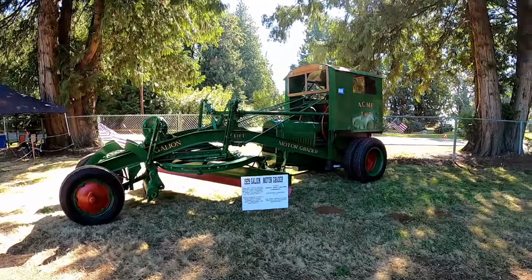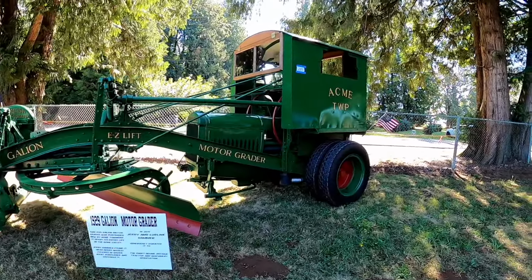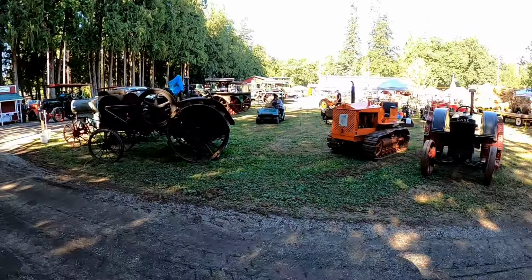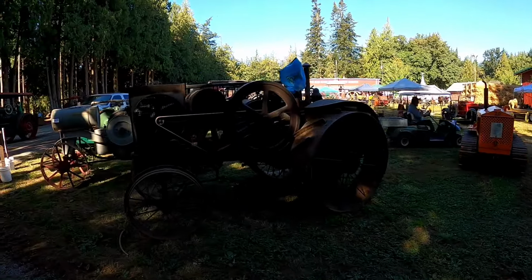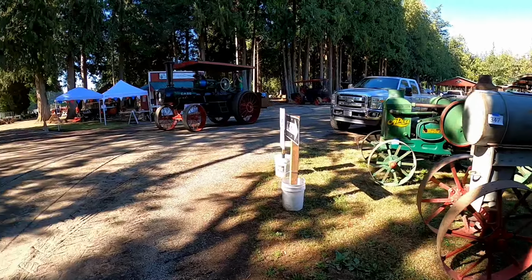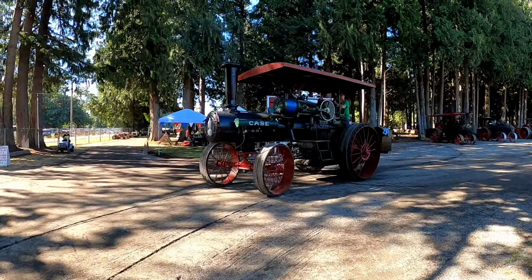All right, well, let's make our way to the Rumleys and the steam. Here we got a 1929 Galion motor grader. McCormick-Deering for power. Case, little Fleet Track 20, an Eagle, a Titan. Oh, here we got some steam running. Nice Case steamer.